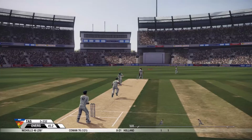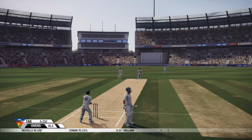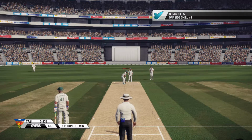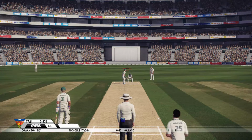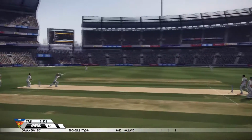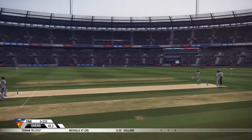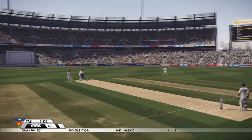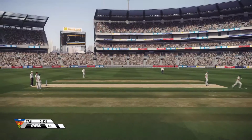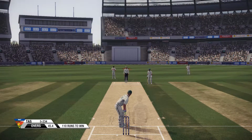Nichols happy again, just an on drive. Singles are there, singles are taken. Easy runs here for the Tigers, who won't mind. Time is still of the essence though. And again, and pops it nicely through the covers. The boundary rider comes in quickly and fields that ball, overthrows, but it's backed up nicely. And just a single taken as it hits the stumps now. A comedy of errors here from the Bushrangers.